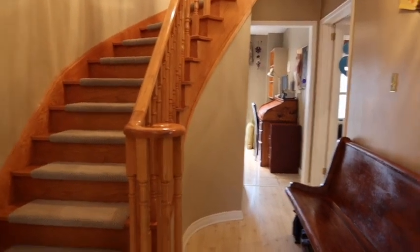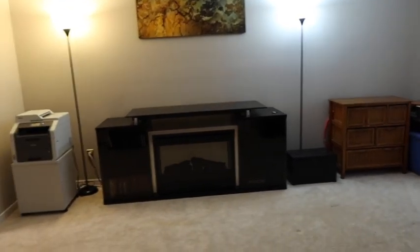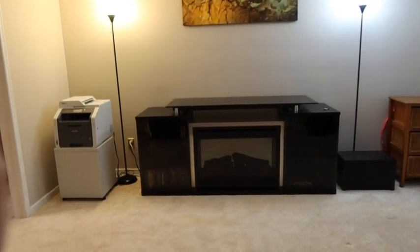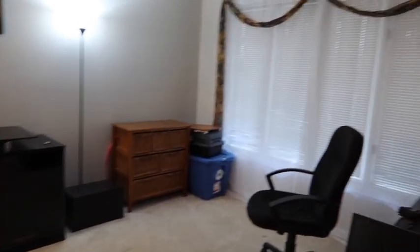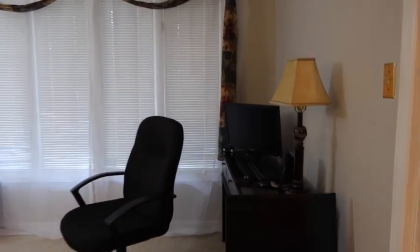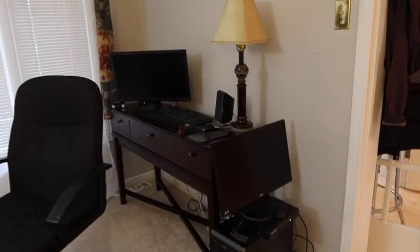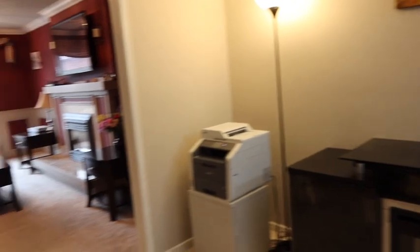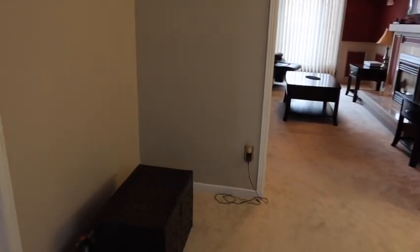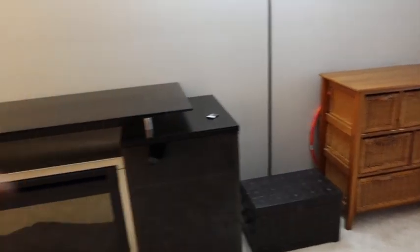So right when you look to the right is the front room. I have a fireplace right there, a copier that I use for work and personal stuff too, so it's really helpful. Have a little desk here which my daughter uses, but it's there most of the time as a computer. And when we turn around, this is where I keep my workout stuff. My dumbbells are right there and my bands and stuff are right here.